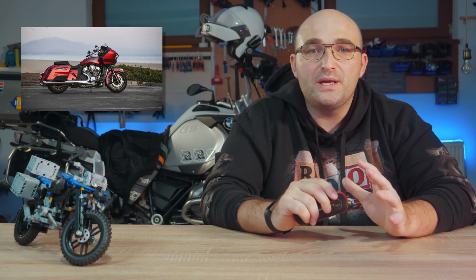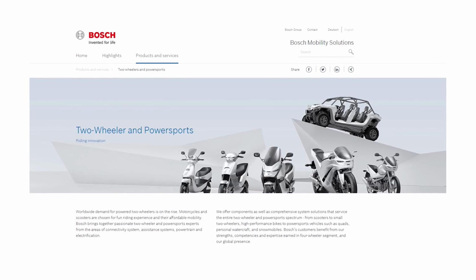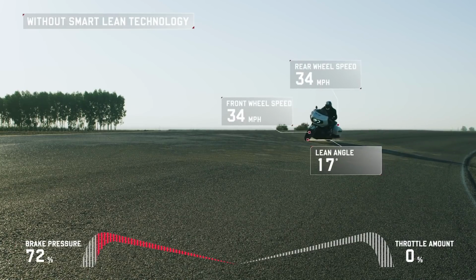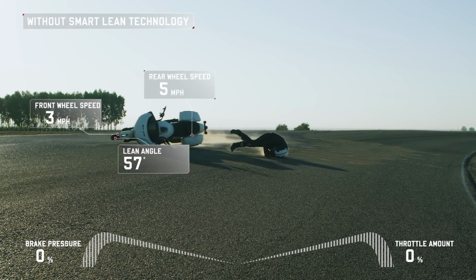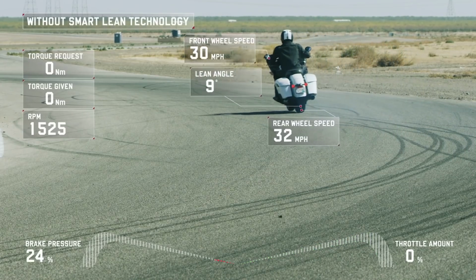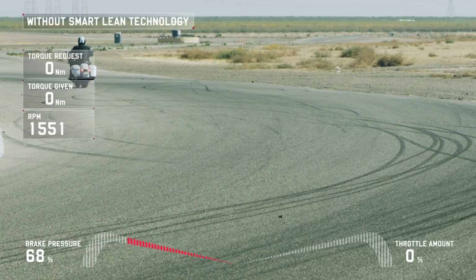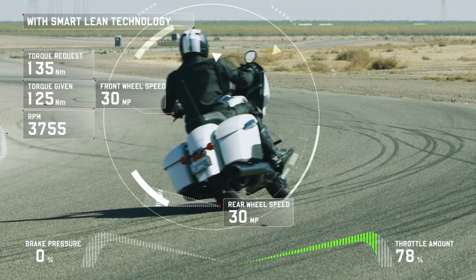This is by no means a new innovation by Indian, it's just an off-the-shelf component from Bosch which Indian has integrated in the Challenger. Bosch has been making these inertial management units for years and they are integrated into most modern motorcycles. The rider aids, which the bike now has thanks to the Bosch IMU, are cornering ABS, traction control and 3 different riding modes: Sport, Standard and Rain, which basically adjust the throttle mapping and traction control.